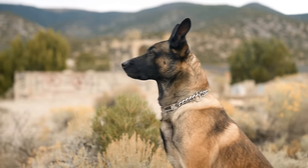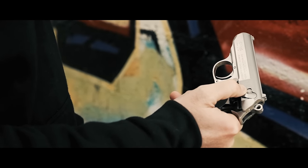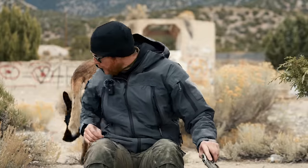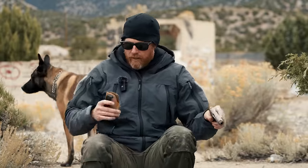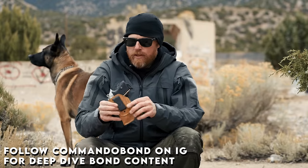That said, what does it do well? One, it's very concealable, okay? It does have a decocker on this side. So it is very concealable. This is, to my understanding, and I'm not a full James Bond nerd, I love James Bond as much as the next guy, but I do believe this suede holster.